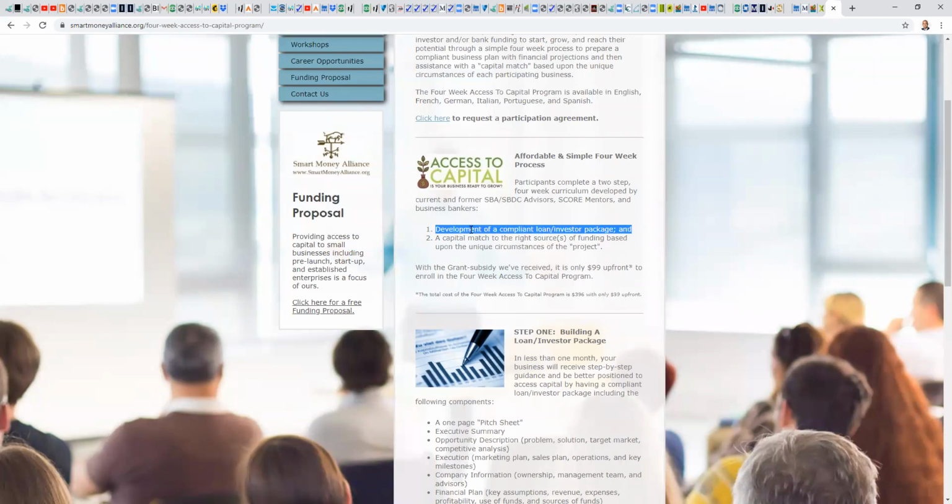We're going to develop the package, which we'll go through in detail, what's included in the package. It's very impressive. And literally, someone could go out and pay $3,000 to $5,000 to get a similar package put together by what's called a loan packager. And then secondly, what we're going to do is a capital match. That's a term you might not have used before, but it's taking into consideration all the unique elements of the business owner, owners, and circumstances to figure out what the right type of funding is.